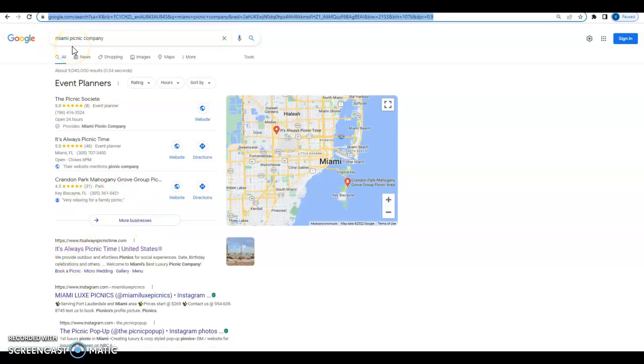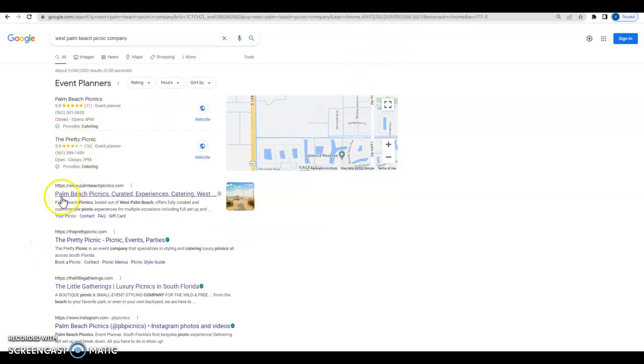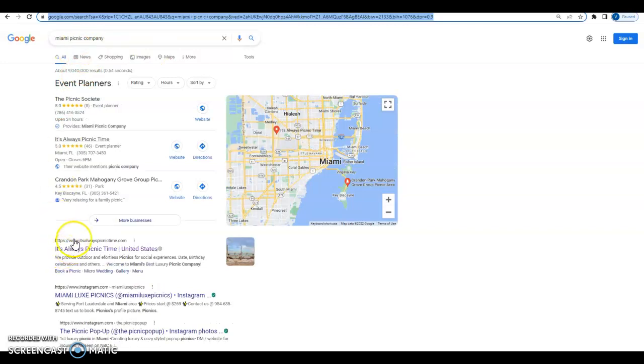I also had a look at Fort Lauderdale and West Palm Beach. So in Fort Lauderdale, which is another area that you serve, that's where I found the Little Gatherings. And in West Palm Beach is where I found Palm Beach Picnics. Well, it's not even West Palm Beach, but this is the company that is appearing for that particular search. So let's go back to the Miami search.